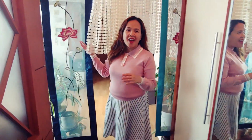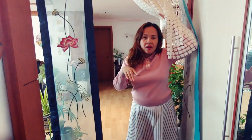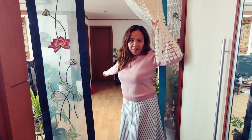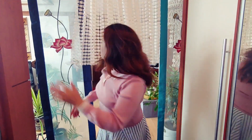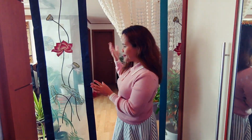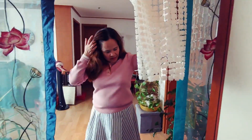So why do I have this curtain? Because of the layout of this apartment. When you get inside the house, you'll immediately see that door. You know what that door is? It's the toilet. So just to avoid looking immediately at the toilet, we put this. So welcome again.